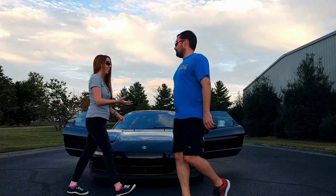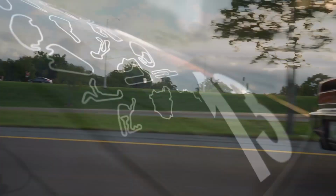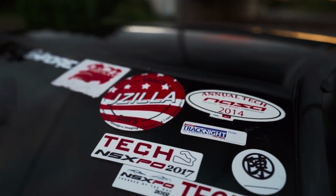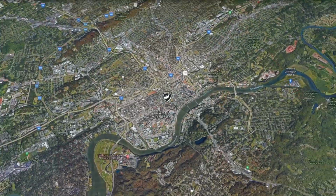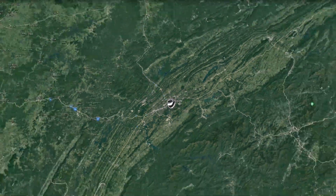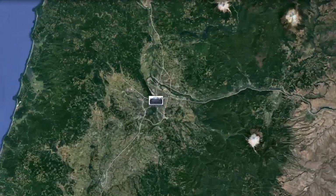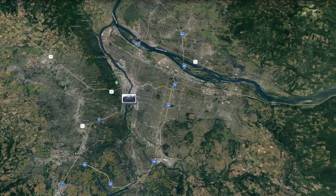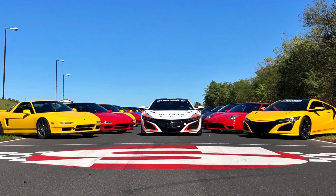I'm Richard. I'm Liz, and this is our 1992 Acura NSX. This car has done laps of 24 different racetracks to date, currently has over 290,000 miles on it. And we plan to add about 6,000 more in the next 2 weeks as we travel from Knoxville, Tennessee to Portland, Oregon for NSXPO 2021. So come along for the ride as we cross the country and join 100 or so other owners in celebrating a belated 30th anniversary of all things NSX.